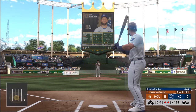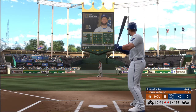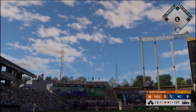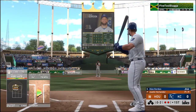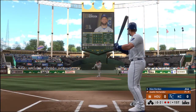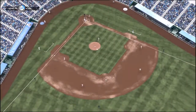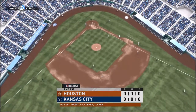Swing and a miss on the slider, nothing and one. Back-to-back strikeouts in the first right here. Pitcher is setting a tone, pounding the zone. And he falls behind 0-2. Got him swinging. Made him chase outside the zone that time, and that puts an end to the inning.